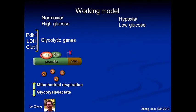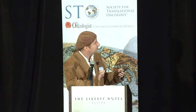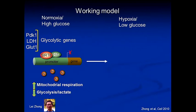But what we found out is that this chromatin factor, working on chromatin as a histone deacetylase, controls a unique set of glycolytic genes. And here are some of the examples. What you can see, these are pyruvate dehydrogenase kinase, PDK1, lactate dehydrogenase, and GLUT1, the glucose transporter. These genes are maintained in a repressed state by SIRT6 because SIRT6 is sitting on these genes and is repressing a known transcription factor that you are probably familiar with, HIF1 alpha, hypoxia inducible factor 1.